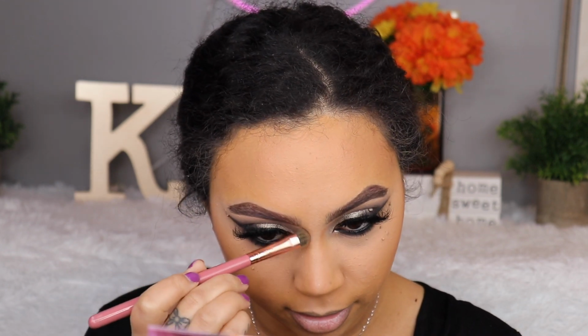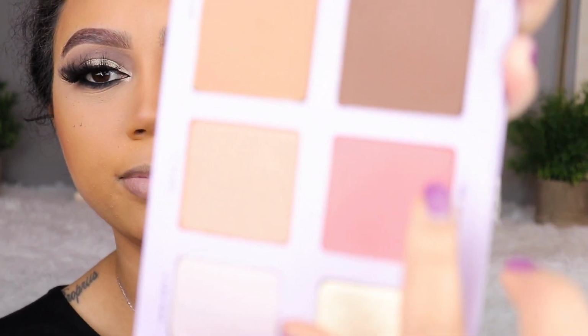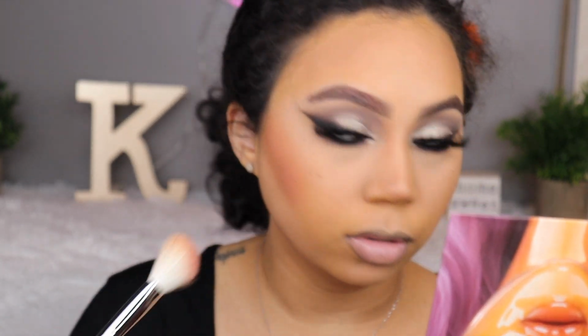Yeah, it's like you can just see it being a little warmer on the nose. For blush, I'm going to take the shade BB Girl because it is kind of more on the pinkish side, and because our eyes are so cool tone, it would be a little weird to go in with like a bright orange or something like that. So I'm just going to take this and over apply it. That's what I'm going to do.